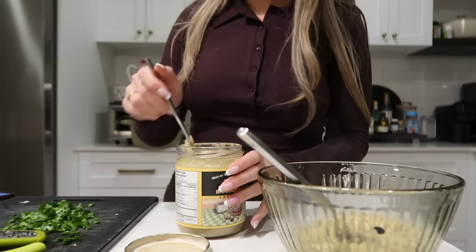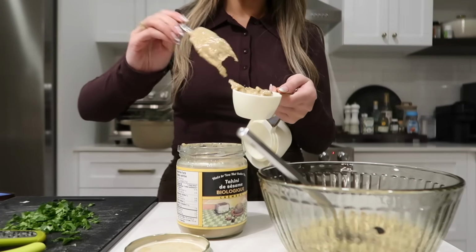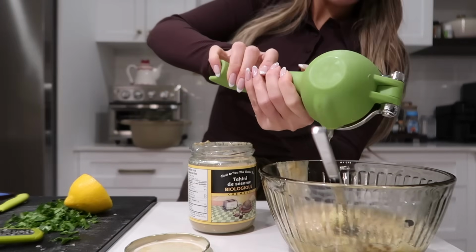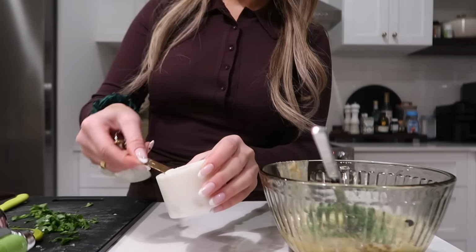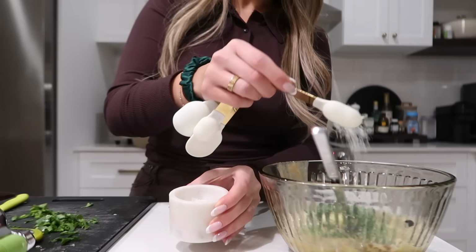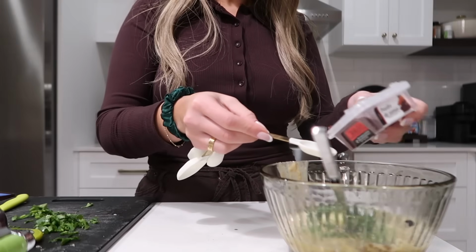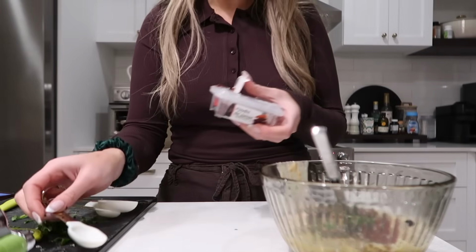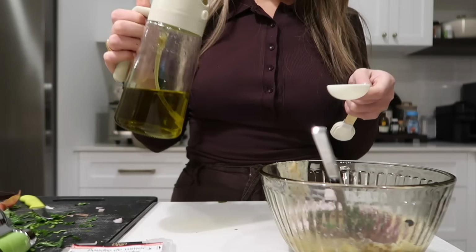To the eggplant, you're going to add a quarter cup of tahini. This one I do measure. Your 2 minced garlic cloves, the juice from half a lemon, a handful of chopped parsley, a teaspoon of salt. I'm just using the Maldon flaky salt. 1 teaspoon of sumac. Ooh, I love sumac. Also sprinkle a little bit on top. Half of a chopped shallot and 3 tablespoons of olive oil.